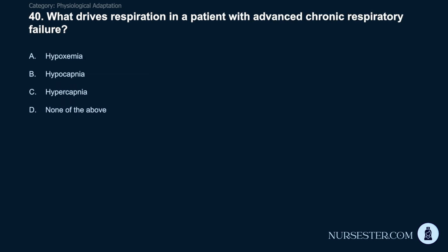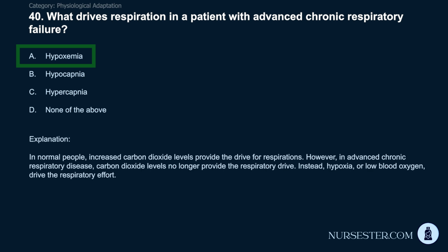40. What drives respiration in a patient with advanced chronic respiratory failure? A. Hypoxemia. B. Hypocapnia. C. Hypercapnia. D. None of the above. Correct answer, A. Hypoxemia. In normal people, increased carbon dioxide levels provide the drive for respirations. However, in advanced chronic respiratory disease, carbon dioxide levels no longer provide the respiratory drive. Instead, hypoxia, or low blood oxygen, drives the respiratory effort.